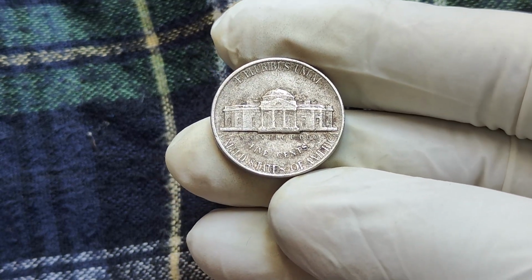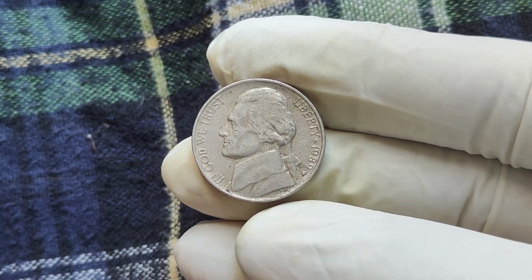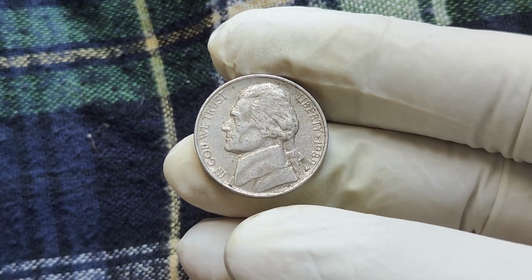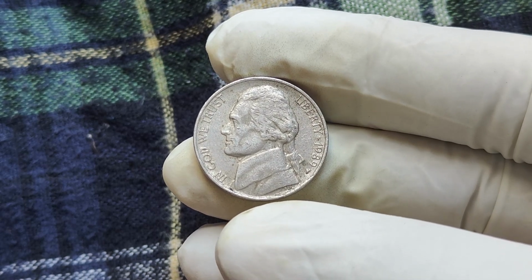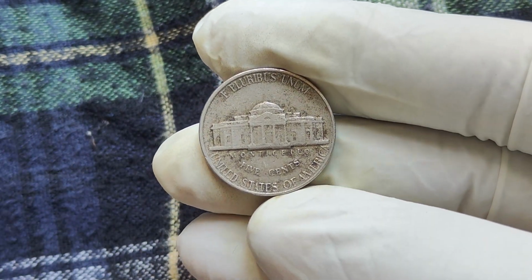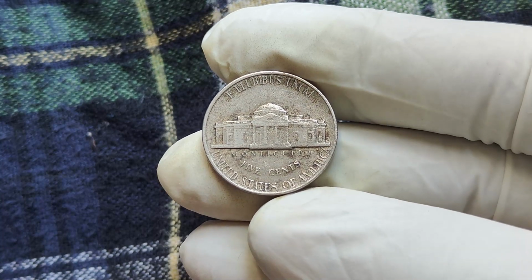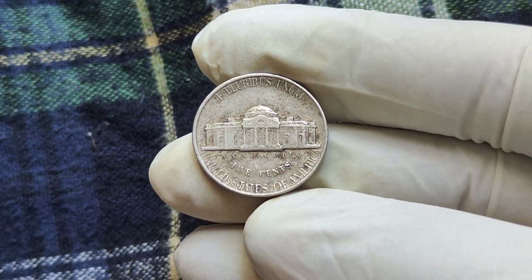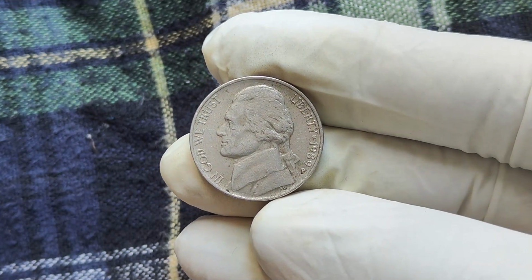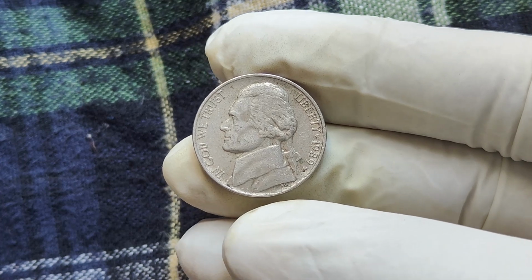Go through your loose change, your piggy banks, those old coin jars gathering dust. Pay special attention to every 1989 Jefferson nickel you find. And if you spot anything unusual, don't hesitate. Get it evaluated by a reputable coin grading service like PCGS or NGC. Because the difference between an ordinary nickel and a $6.2 million fortune could be one overlooked detail.